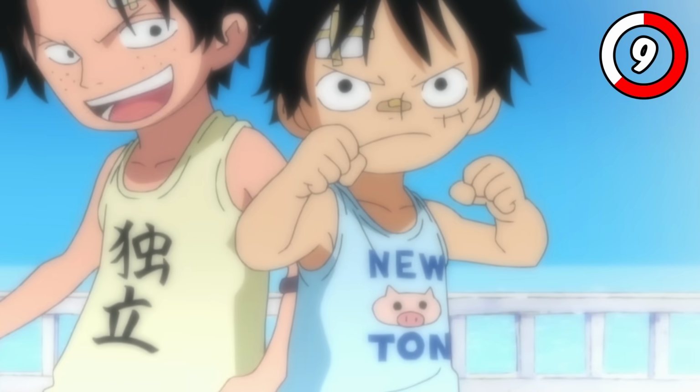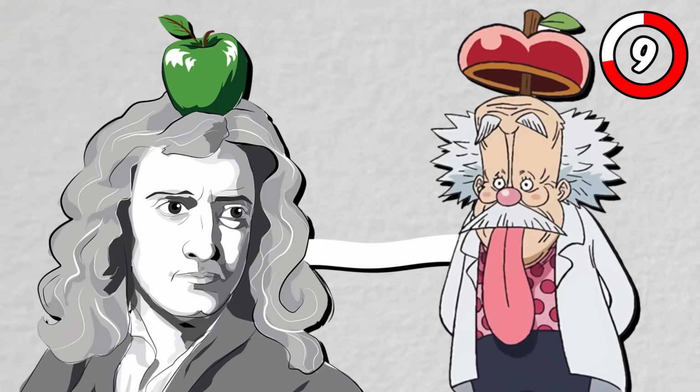Anyway, this Newton shirt most likely references Vegapunk's design, which is based on a popular story about Newton and an apple.